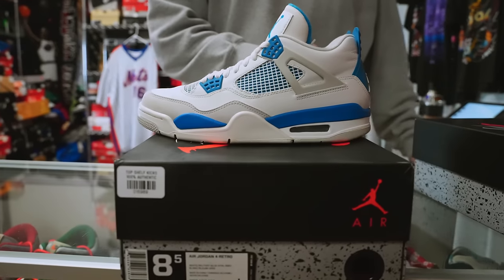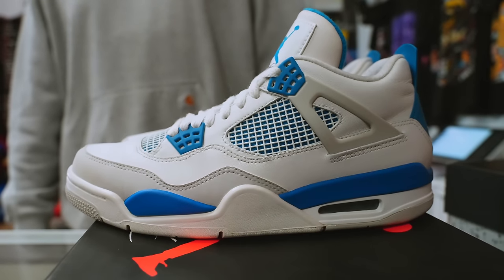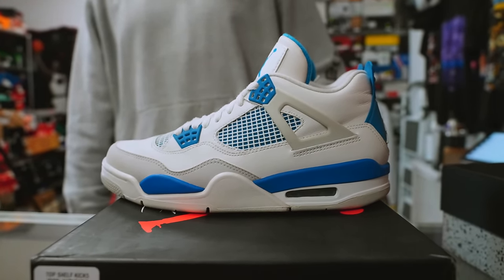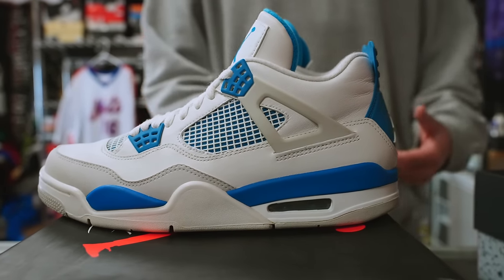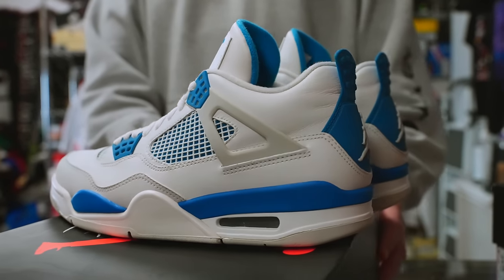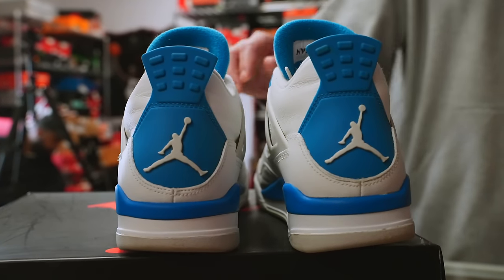But anyways, Military blue 4, it's one of those shoes that, if you remember, when they came out, they didn't really sell out. They kind of sat. It was an easy double up. It was one of those shoes that people kind of didn't really look at as a crazy grail. The grails kind of were more like the white cement spread fours, the stuff that was a little harder to acquire. But this was one of the shoes that I remember personally people skateboarded in. They were a lot easier to get if you had the money back then.